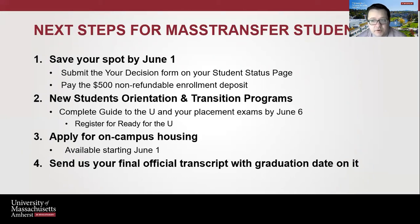If you're receiving the Pell Grant or eligible for the Pell Grant, you should reach out to your transfer counselor, as you may be eligible to defer your enrollment fee to your bill so it can be covered by financial aid. The second thing we want you to know about your next steps is new students orientation and transition programs.